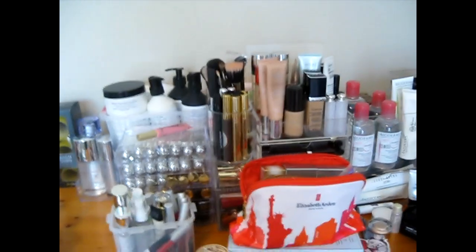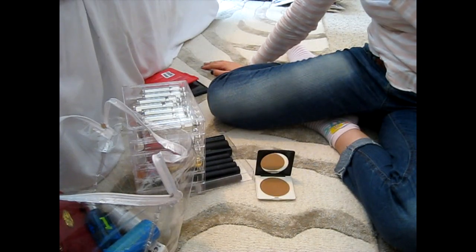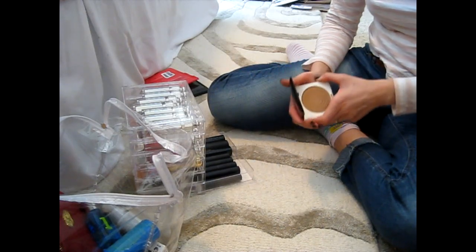Alright, time to get started. I have my donation pile here, and I'm just going to put garbage right here if it's too old. And I'm going to be trying on all of the lipsticks before I get rid of them.